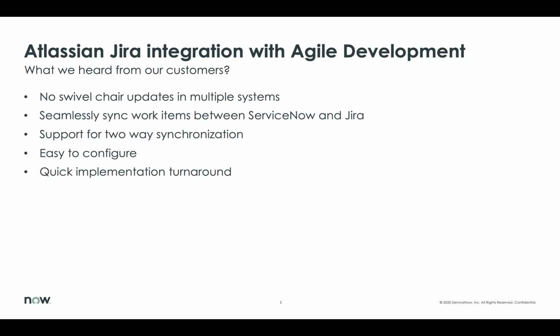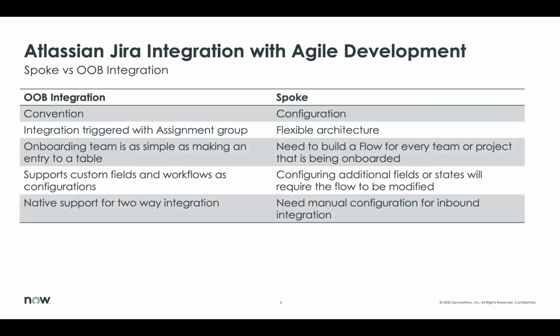So before we talk about how our product works, let's look at the differences between the out-of-the-box integration and the Spoke. So the out-of-the-box integration works based on a convention, right? So when I say convention, we have a rigid association between an assignment group in ServiceNow to a project in Jira. So that's the convention that we have defined as a part of the out-of-the-box integration. So we use assignment group as a trigger to export stories or epics from ServiceNow into Jira.